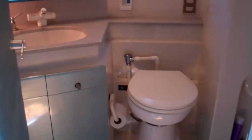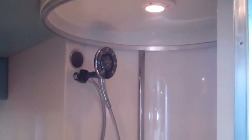And that brings us to our marine head. As you can see with our marine head, it's got big mirrors, it's got a big vanity, the head itself, and then it's got a separate shower, separate circular shower that glasses off. Big marine head for an express.